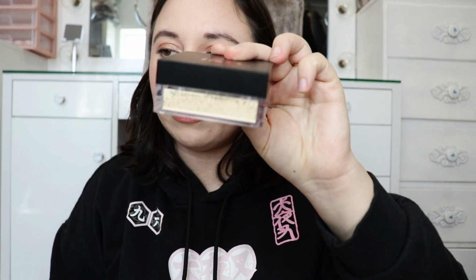I don't feel like with setting powders you can really tell for sure just from one use. I feel like it's a product that you kind of have to wear throughout the day to really tell if you like it or not. I have had this powder on for about 4-ish hours. It worked. It's fine. I didn't put a ton of it on because I don't usually put a ton of powder on. Here's what the powder looks like.